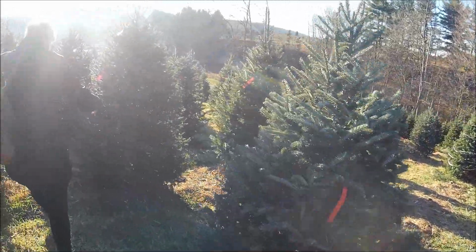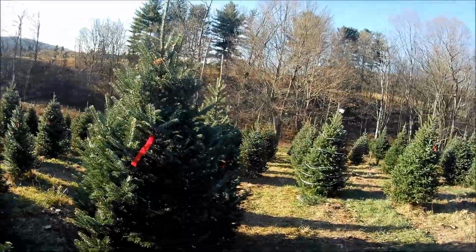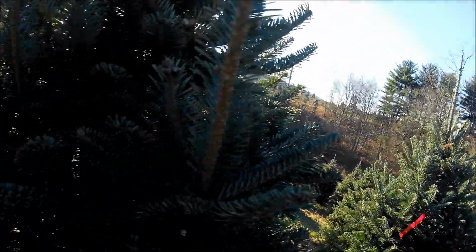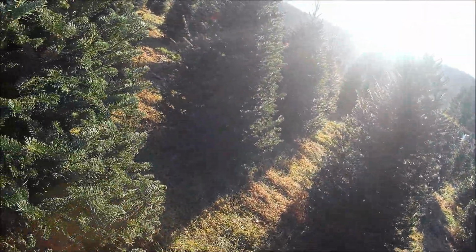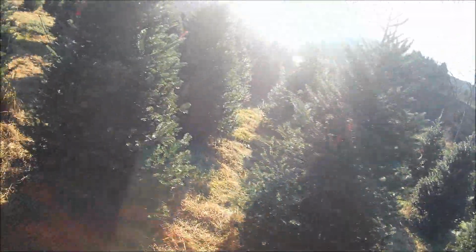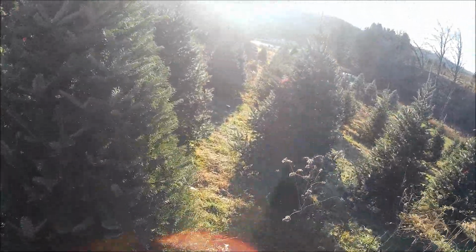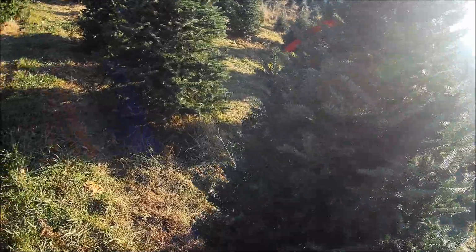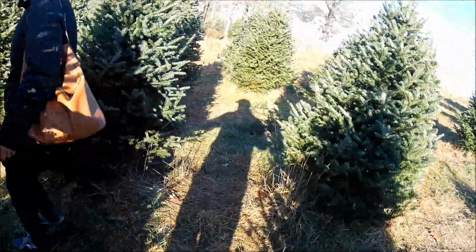Oh, I kind of like that. Is it sold? What's this about sold? What about this one? Sparse in the back here. Huh? It's a little open. That's okay. We can put that in the back. That's pretty open. We wouldn't even see it. What about this one here? That's a pretty, pretty nice one, honey. Let's do this one. Let's do it.